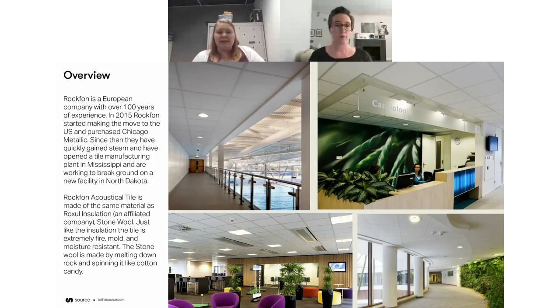They recently came to the United States in about 2015, and they acquired Chicago Metallic, who mostly does a grid system and metal ceilings. Usually, back in the day, Chicago Metallic was paired with CertainTeed ceilings. But when CertainTeed acquired a new business and they got their own grid system, Rockfon and Chicago Metallic paired up. So the team that consists of Chicago Metallic is still a part of the company, and they run the United States-based office out of Chicago, Illinois. It's still the original team in the original building that Chicago Metallic has always been in.